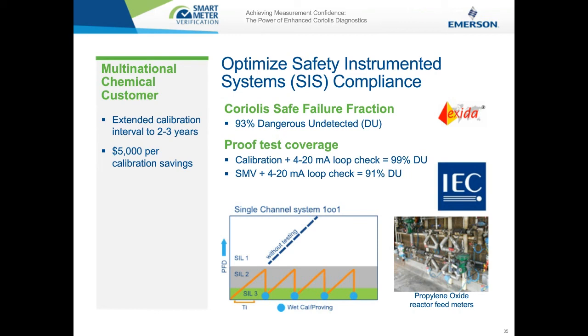The picture on the lower right is actually a major chemical producer out of Europe. They wrote a paper for Emerson Exchange documenting how much the proof test could be extended, and they said savings of up to $5,000 per year per meter were experienced. And again, for safety, this is a great diagnostic because the meter stays in the line, the safety function continues to operate while you're verifying the meter. So this diagnostic actually enhances the safety of the safety function.